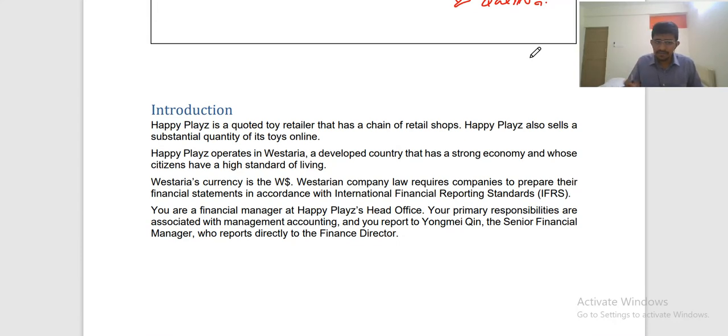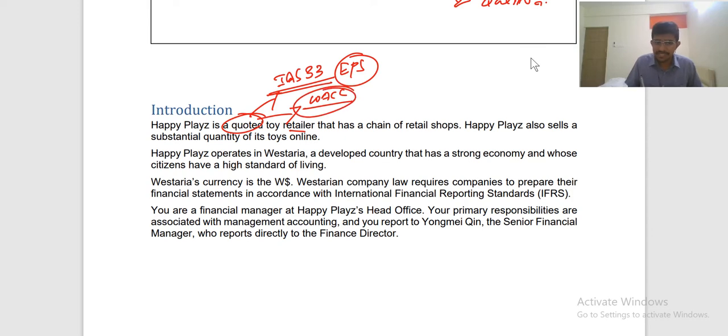Now students, if you see the introduction, Happy Playz is a quoted toy retailer. When you see the term quoted, students, they are in the stock market. So I will write down here IAS 33. Now IAS 33 is EPS, earnings per share. When you are quoted, you can have the EPS shown, which is very important and critical. And also, students, there is one more thing about the weighted average cost of capital, because there can definitely be an investment appraisal scenario in the examination where you need to show how the WACC can be impacted.